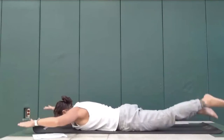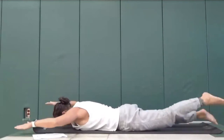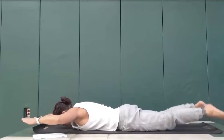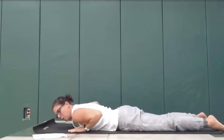You're inhaling for five counts, and exhaling for five counts. So inhale, two, three, four, five, exhale, two, three, four, ten. Inhale, two, three, four, five, exhale, two, three, four, ten. Inhale, hold it, and exhale, relax.